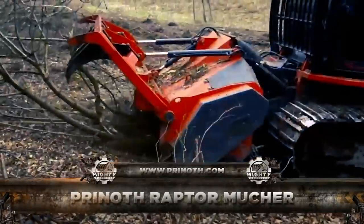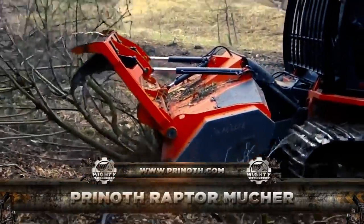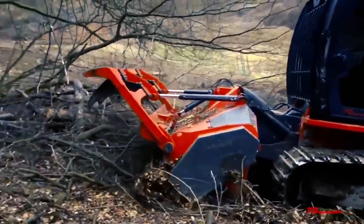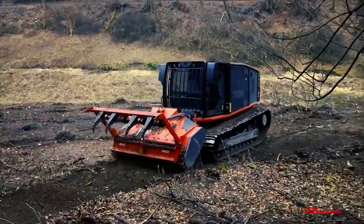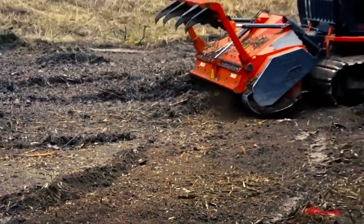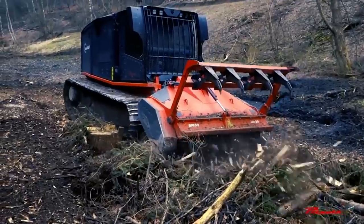Our next machine is the RAPTOR mulcher from PRINOTH. This equipment converts plant debris into nutrient-rich, easy-to-work-with mulch. It can also remove stumps and even cut down young trees that are in the way. This is a fantastic tool for clearing terrain.